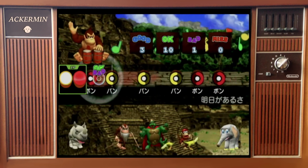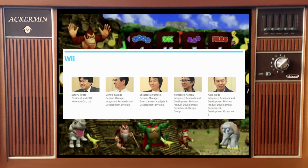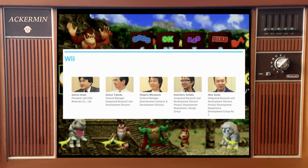But what about the actual conceptualization of the bongos themselves? Where did that come from? Well, as luck would have it, we can get some insight into this from yet another Iwata Asks interview, this time from the Wii Remote edition, which released on September 11th, 2006.